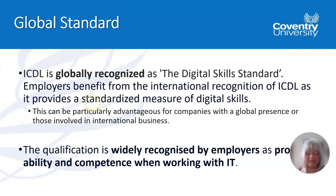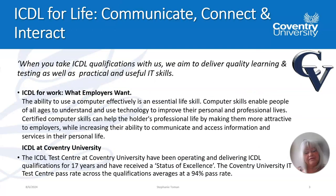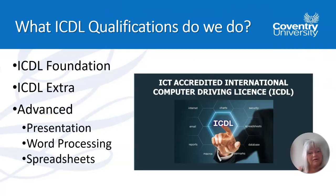And it's a tick box exercise for some employers, which is fine. So we need to tick it when we go for an interview to say that yes, we are competent in digital skills. Here it's got lots of stuff about what employers want. But the thing is that we have been doing this for quite some time now at Coventry University, and this is the 18th year that we've been going into, so we're quite experienced at delivering these qualifications.